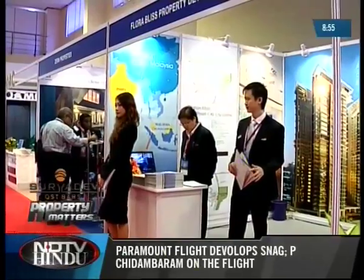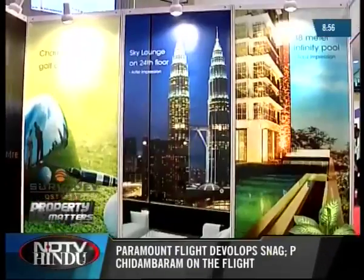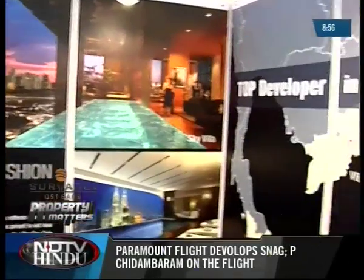Even property management groups like Pan Asia had their own kiosk. They were the promoters of a 41-story building called the Pearl at KL City Centre. Potential buyers could seek the assistance of real estate advisors and avail some discounts.